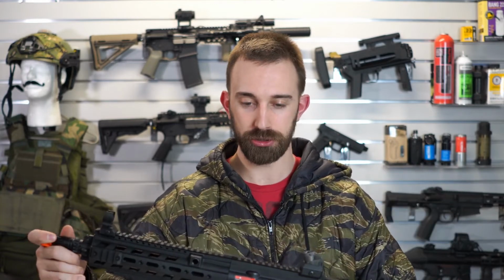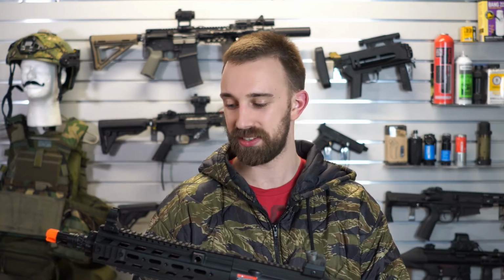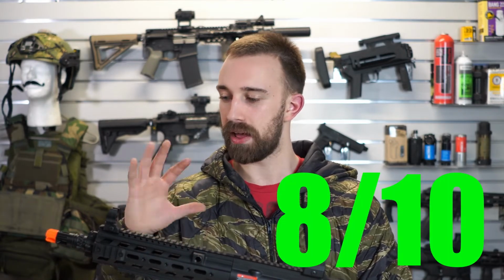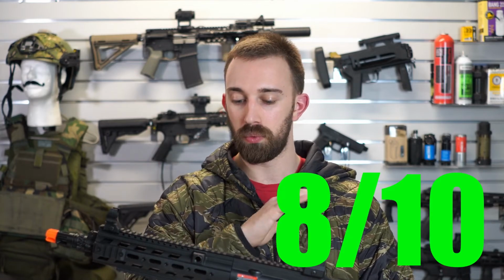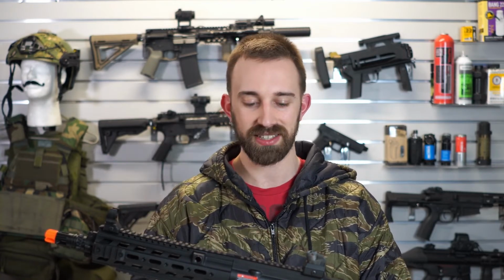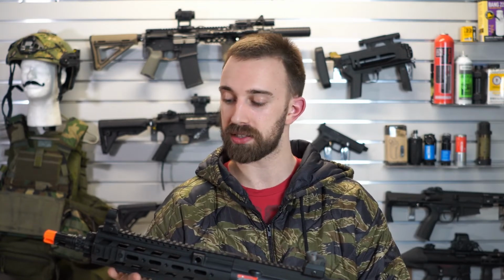Going back to out of 10 stars, what would I give this? I would have to give this an 8 out of 10. This is not something that I have fielded, but from what I have seen as far as doing the accuracy tests, a little bit of shooting around to get that hop up dialed in, as well as doing the chronograph testing, for just that little bit, I was very, very impressed.